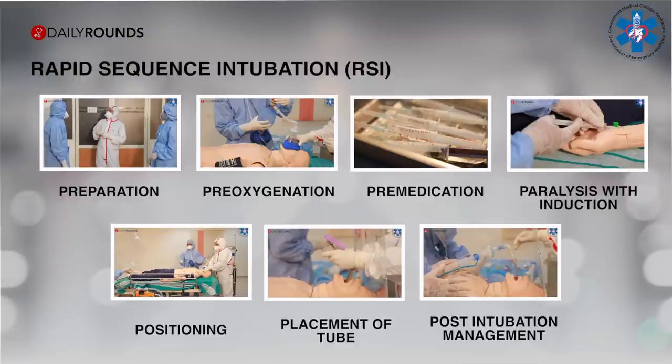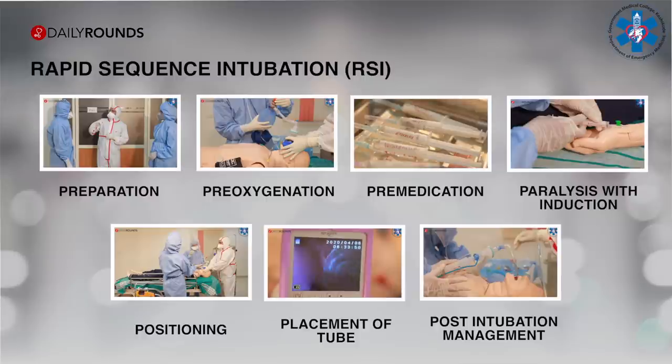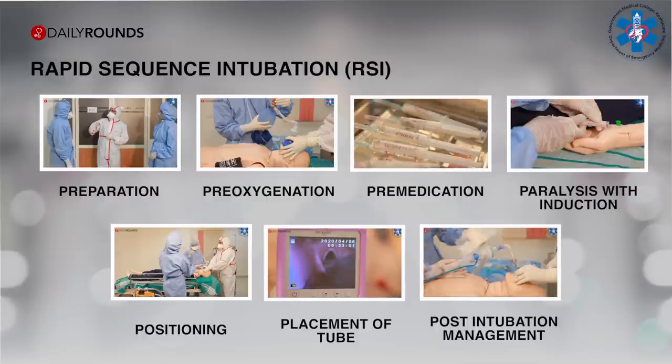It can be divided into 7 Ps of RSI, as we call it. It includes preparation, pre-oxygenation, pre-medication, paralysis with induction, positioning, placement of tube, and post-intubation management. Let's go through each of these steps in detail.